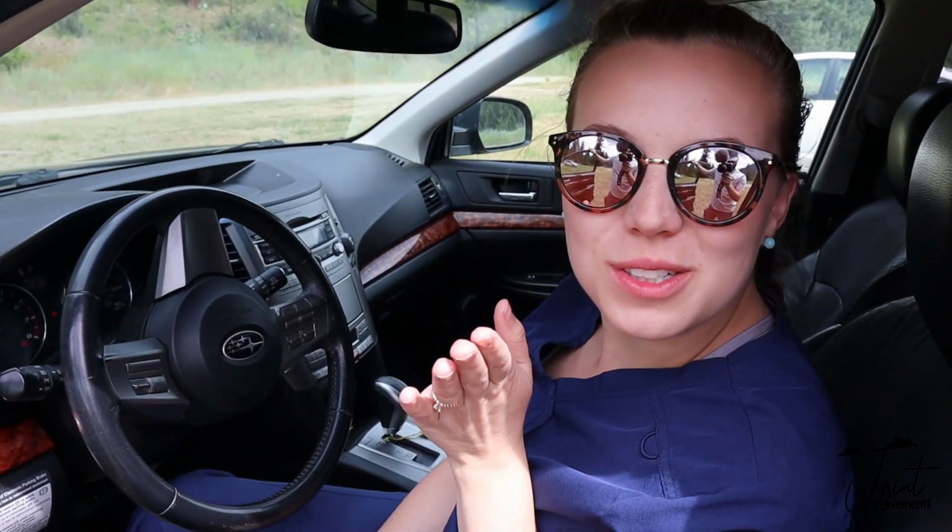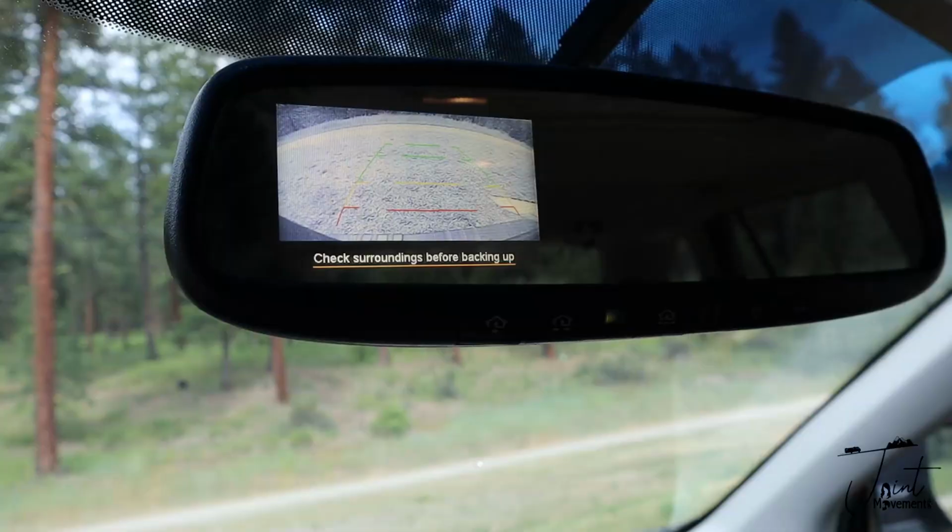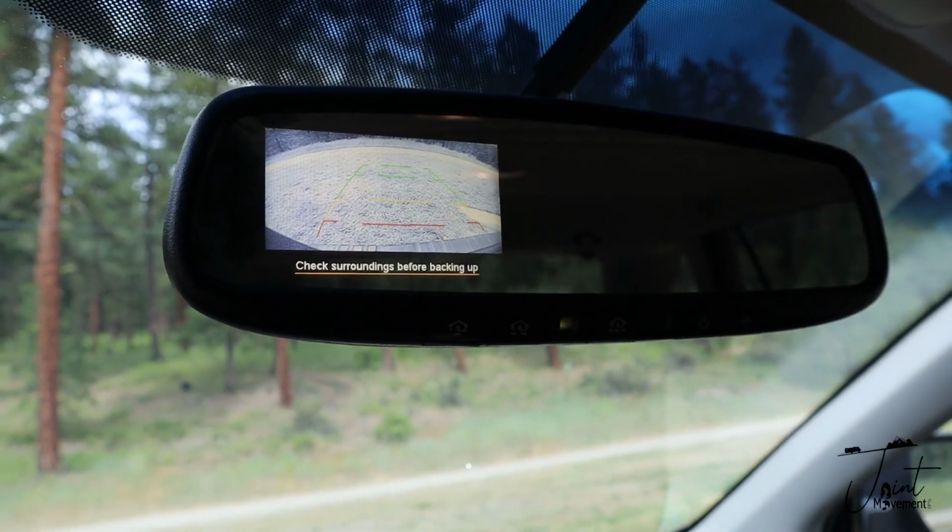One of the really cool features we like about the inside of the Subaru is that it has a backup camera, which is kind of like a given now with new cars, but it's new to us and it's awesome. So when we put our car into reverse, we have this backup camera that pops up in the rear view mirror. So it's perfect.